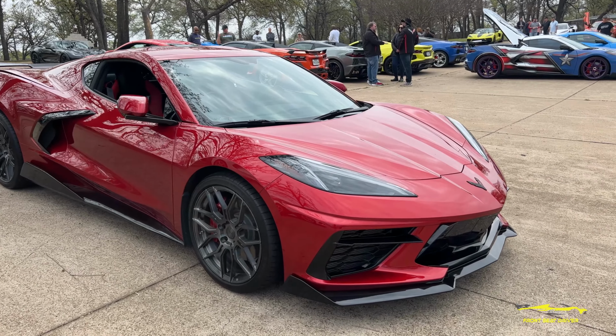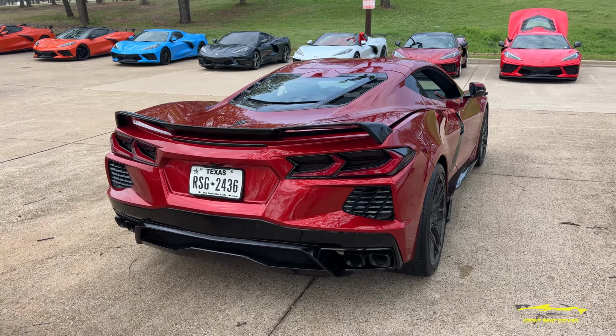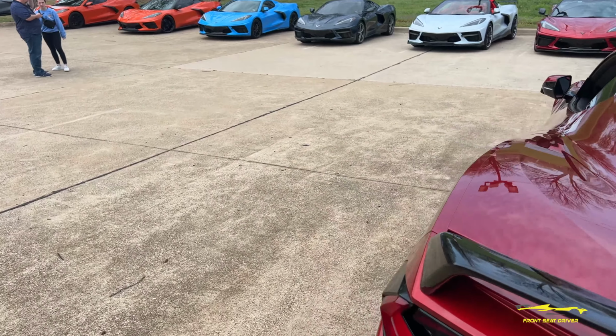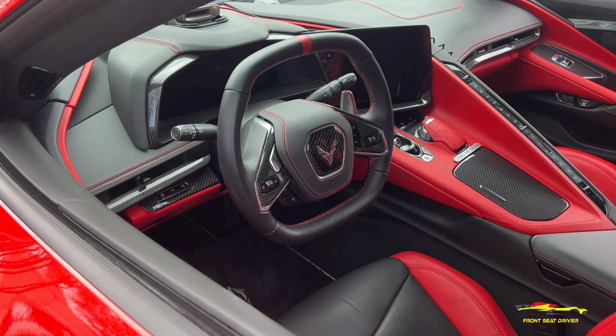Beautiful Z51 spoiler and carbon flash on the back here. Beautiful spec, and I love those wheels. Chet does a great job at Aero Lorry with his wheels. Absolutely beautiful. Actually, C8, Torch Red. Very nice. Ooh, carbon fiber right there. Check it out, right there, all over the steering wheel.